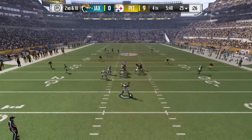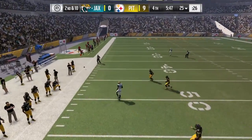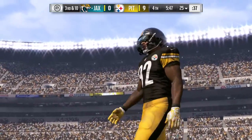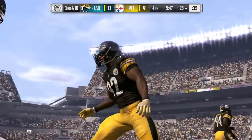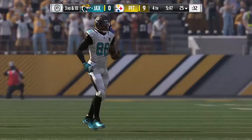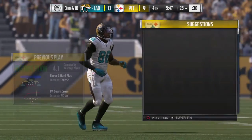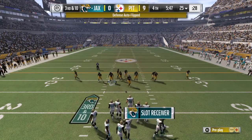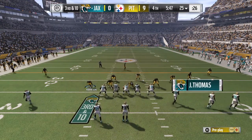To throw is Bortles. And they can't get the long connection as it falls incomplete. He was looking to get it to Allen Hurns that time. And it'll bring up third down. Incomplete pass on second down. Let's see what the offense draws up here on third.